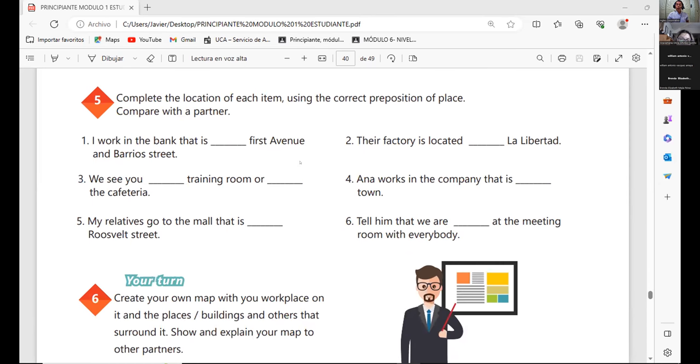Okay. Now let's work together, right? Complete the location of each item using the correct preposition of place. We're going to compare in class together. Don't worry. I work in the bank that is in, on, or at First Avenue. What do you think? On. On First Avenue. Okay. Perfect.